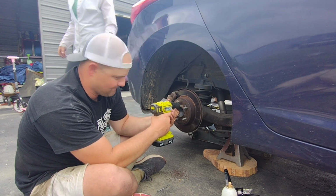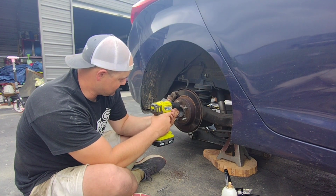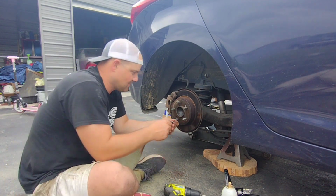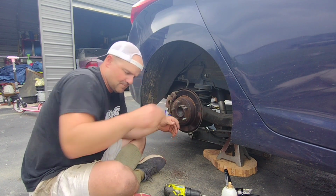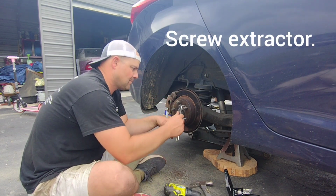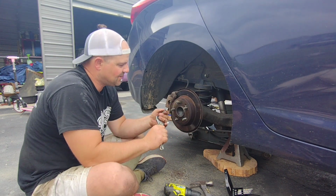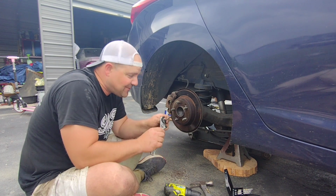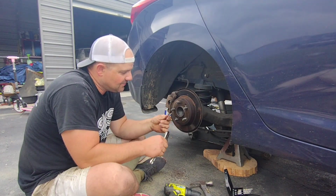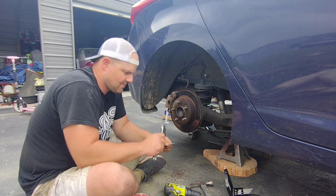I thought your hammer's right next to you. Yeah, you're sitting on it practically. Twisted it off like the other one, that's fine. I used too big of a screw extractor. It was close to the size of the shank.